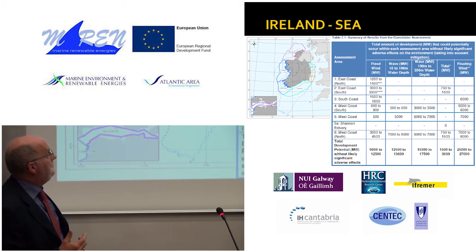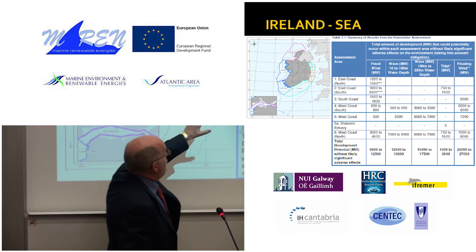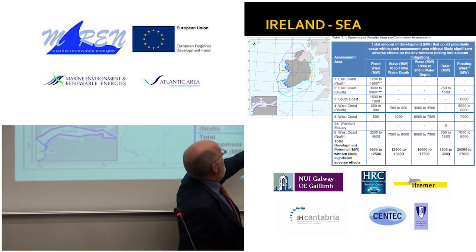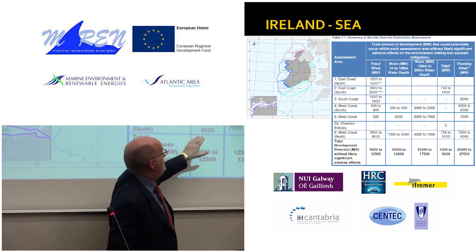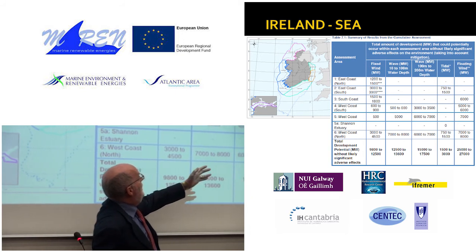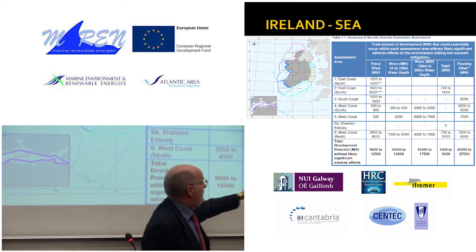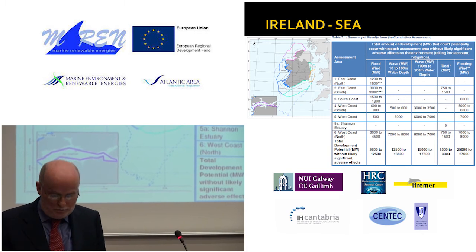So on top of that, what the assessment does is it takes each of the assessment regions here, goes through a thorough, or at this level, a thorough environmental assessment, and comes out with the amount of different types of renewable energy that can be located in these particular specific locations. So this is, for example, how much fixed wind you may have, how much wave in different water depths, how much tidal, and how much floating wind. So this is where you would have maybe a monopile in shallow water, and this, the far end, is where you have a floating structure, a very complicated engineering device in deeper water.